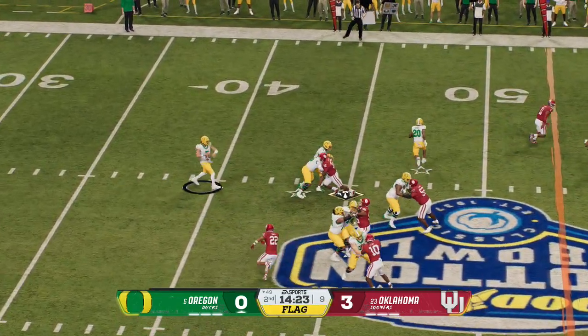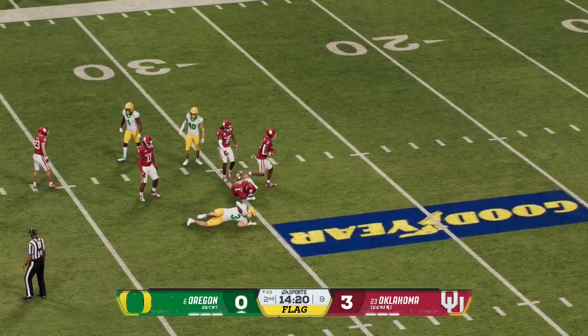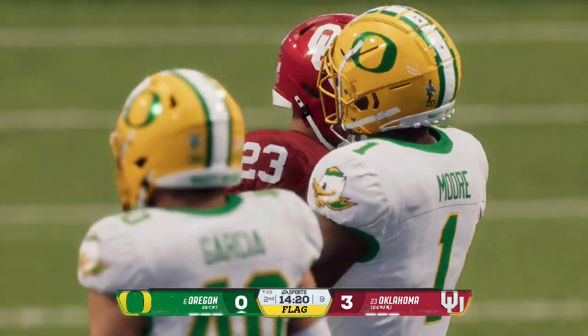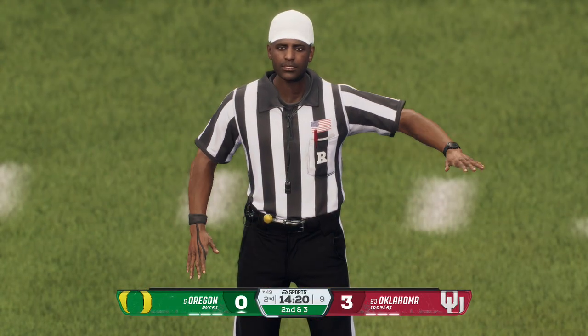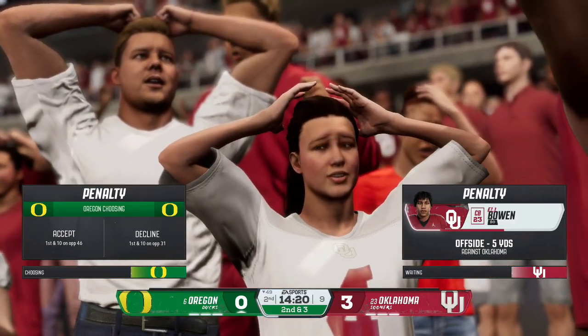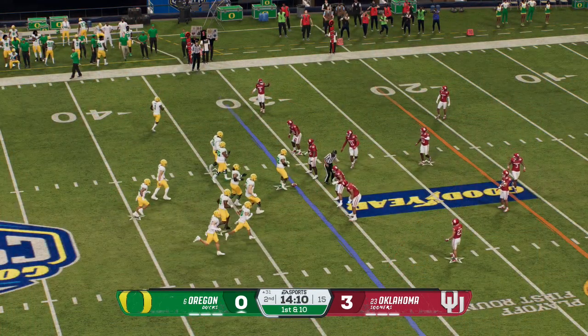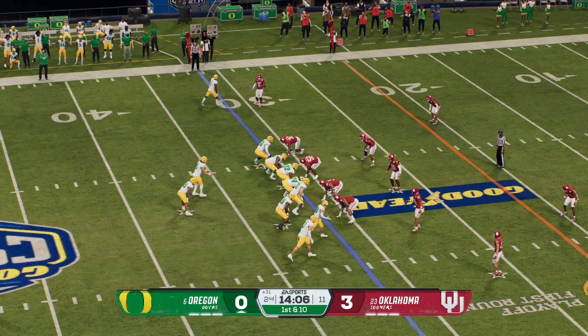Offense looking to throw the ball. Makes the grab with plenty of room to run, and he's brought down, but there is a flag on the field. Let's check out this call. Offside. The defensive penalty is declined. Offense very happy to take the result of that play.